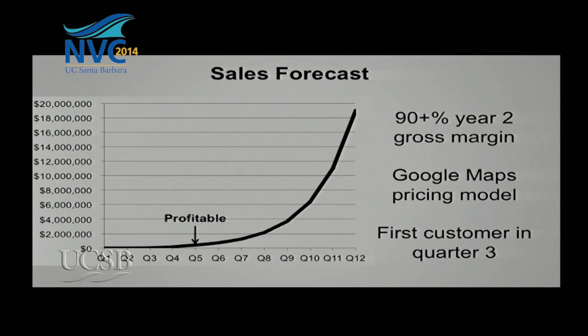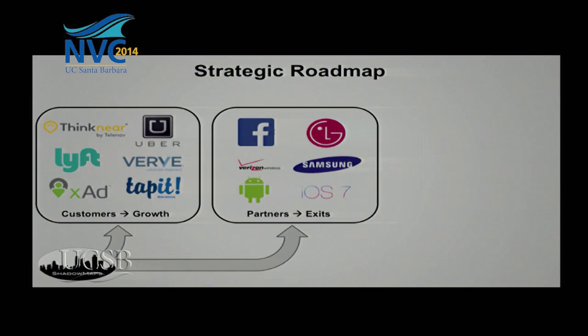Our sales forecast shows rapid growth with gross margins in excess of 90% by year two. This is possible because our cloud computation and storage is the only main cost of service. Our pricing model is based on the Google Maps API, charging per location improvement. Given our development timeline, we expect our first customer in quarter three with profitability in quarter five.